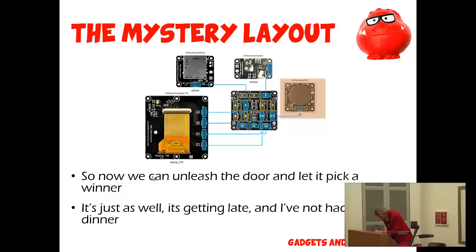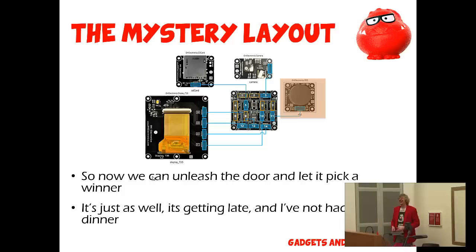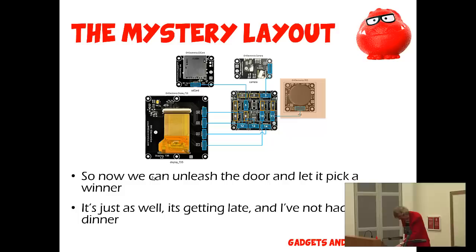Digital OHP. This old bloke turns up. Oh, sorry. I like that guy. It doesn't work. Does it turn on? No. Is there a power switch? Anyway, while I'm doing that, I'll pick the winner.